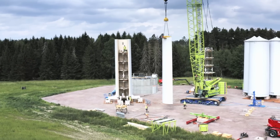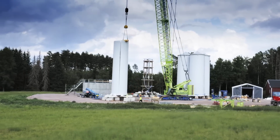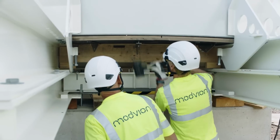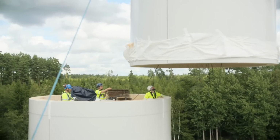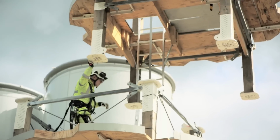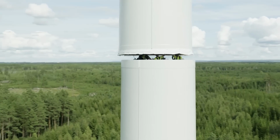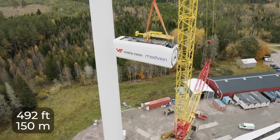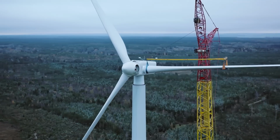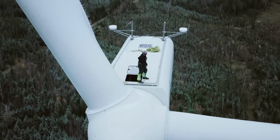Modviant places emphasis on the cost-effectiveness of their tall wooden turbines compared to their steel counterparts, and also notes that transporting the sections is significantly easier and more practical. This structure can be found in Sweden and uses only laminated timber for its main components and steel fasteners as reinforcement. It still succeeds in making a strong and durable structure with an overall height of 492 feet or 150 meters. Small things like clamps can make a big difference in a project, so stay tuned for more inventions.